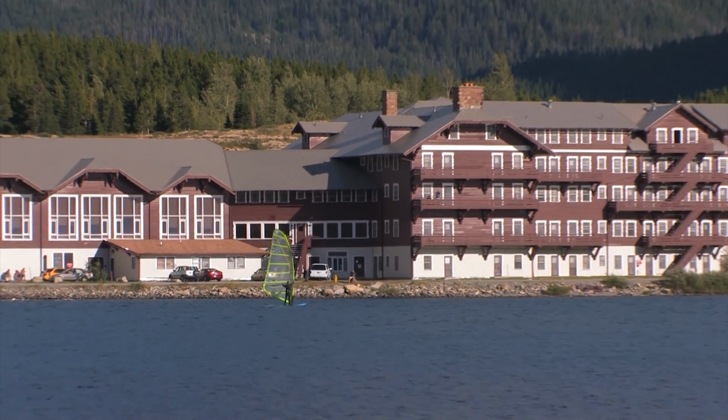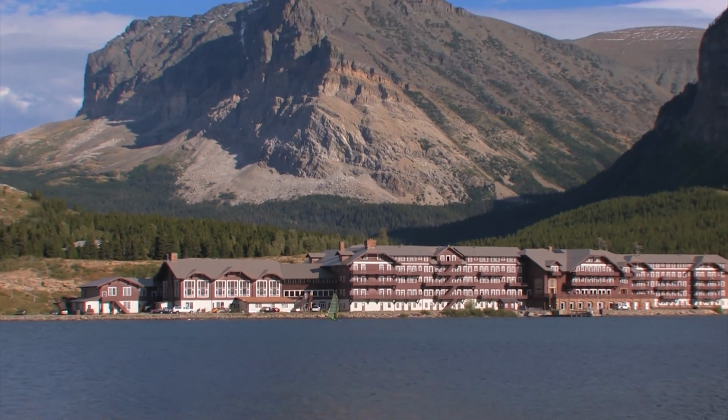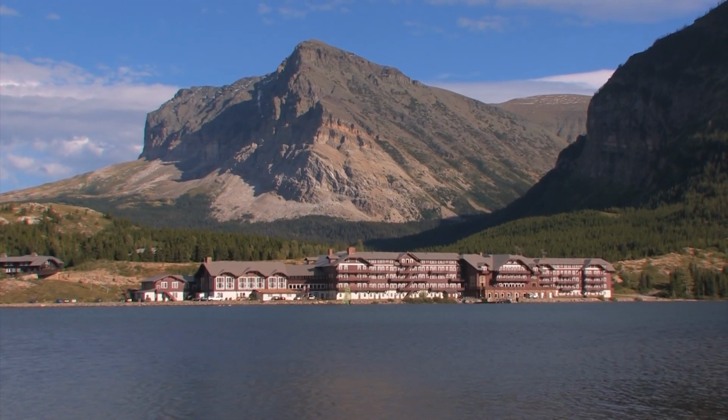The only way I know how to do these peaks is with a guide or with one of the kids who work in the park. They have lots of time off, and many of them spend their time doing amazing hikes like these.